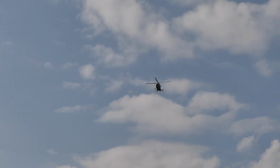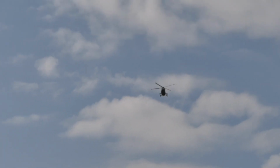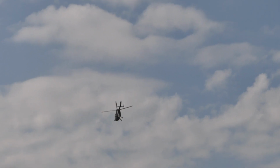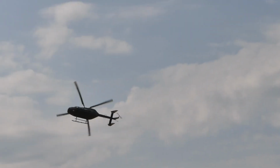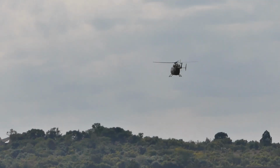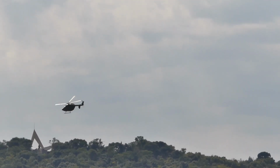I'm actually not sure what it's made by, but it's a BK-117, so I honestly don't know what it is. But if it was a helicopter, it would be C-145. Wow, Trion! This is the BK-117.